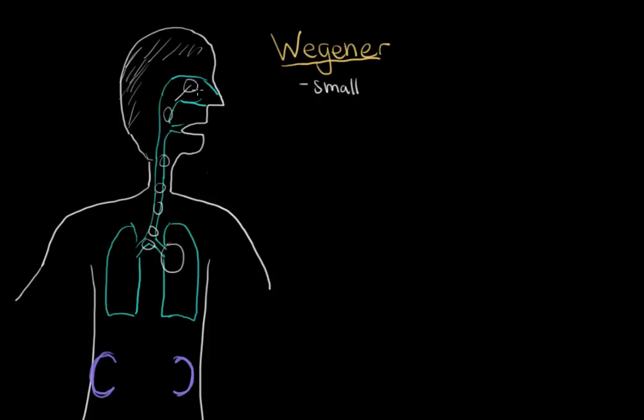If you damage small blood vessels in the nasal passage, you may get bloody nasal discharge. If damage gets severe enough, you can cause disruption and deformity to the nose. It'll look kind of like it's caved in. You'll get more of a curled nose. And that's called saddle nose deformity.